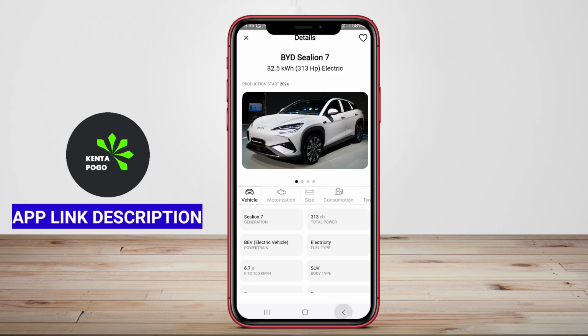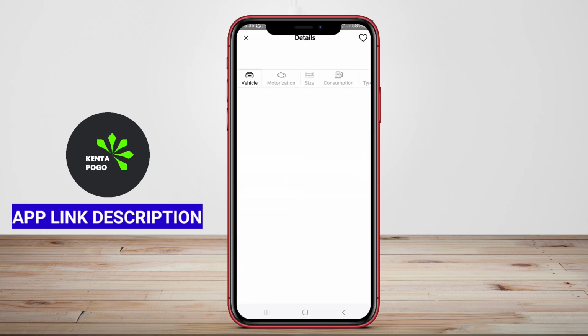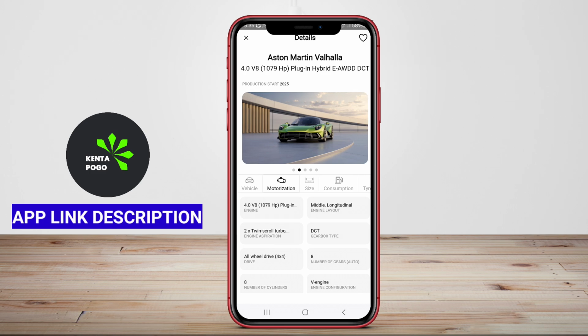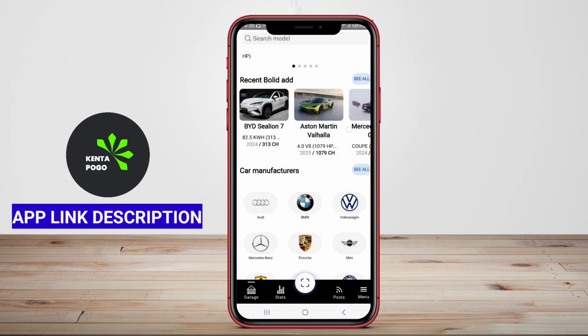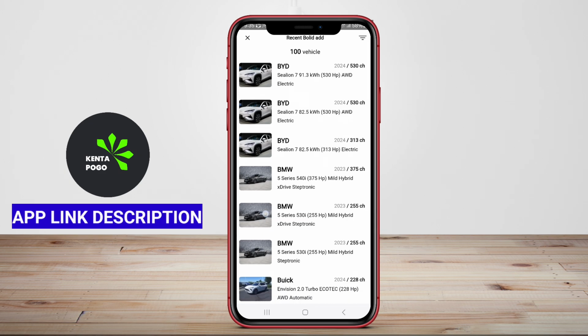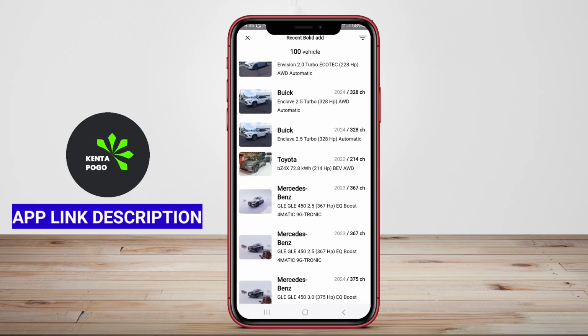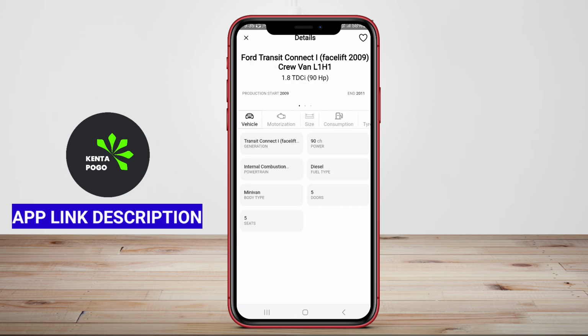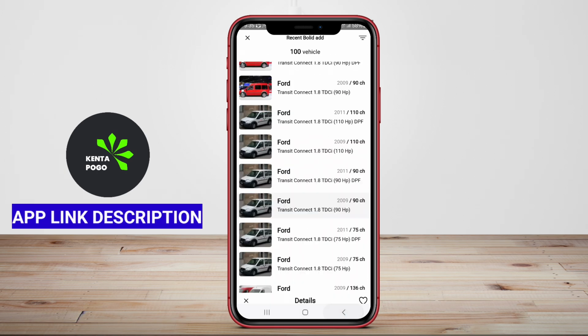information and performance metrics. Key functionalities often include OBD2 (onboard diagnostics) compatibility, allowing users to connect their smartphones to their vehicles and retrieve real-time data on engine performance and error codes. The app also typically offers maintenance reminders, helping users stay on top of service intervals and repairs.